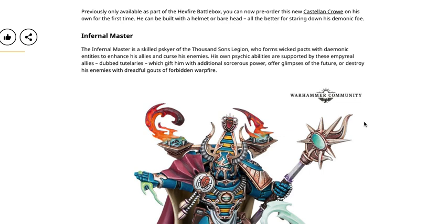Next we have the Infernal Master. The Infernal Master is a skilled psyker of the Thousand Sons Legion who forms wicked pacts with demonic entities to enhance his allies and curse his enemies. His own psychic abilities are supported by these ethereal allies dubbed tutelaries, and gift him with the additional sorcerer's power.